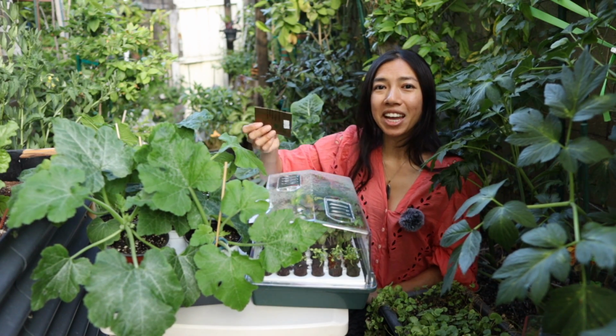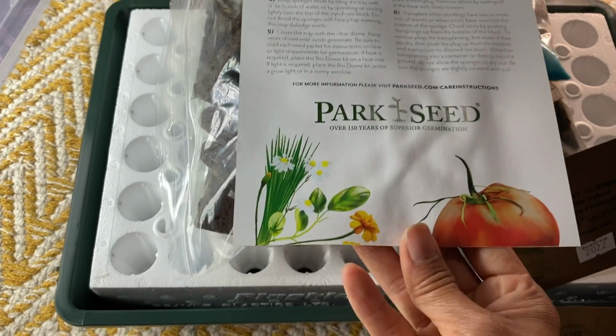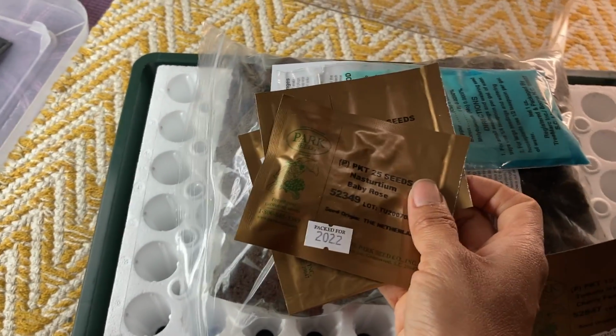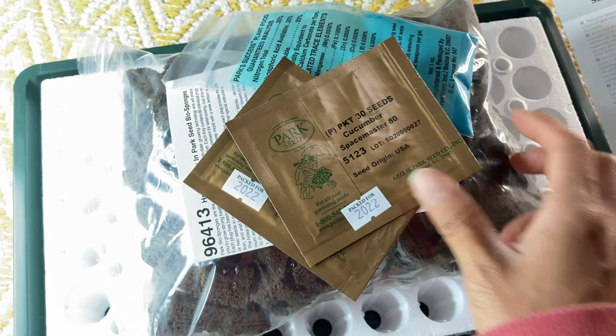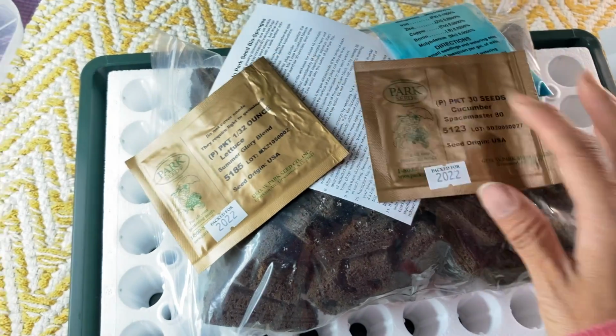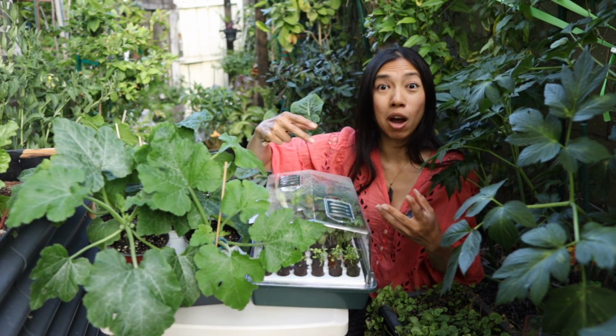Their seeds came in these really pretty gold packets. These are the fresh packed gold lining that would help to keep the moisture out so that your seeds will stay fresh for a longer period. These seeds were definitely fresh. By the morning of the third day, I already started seeing some things popping up.